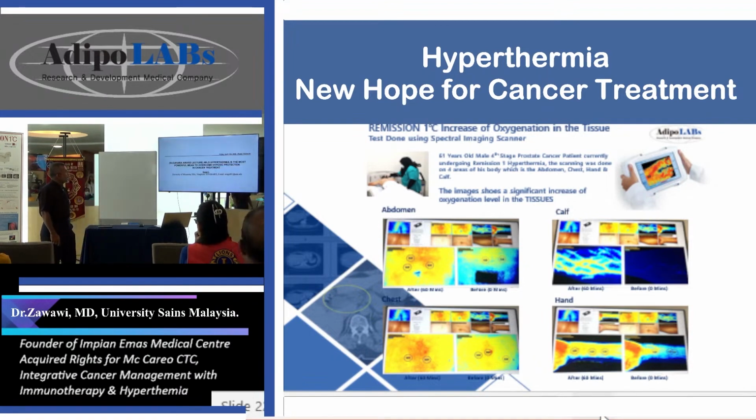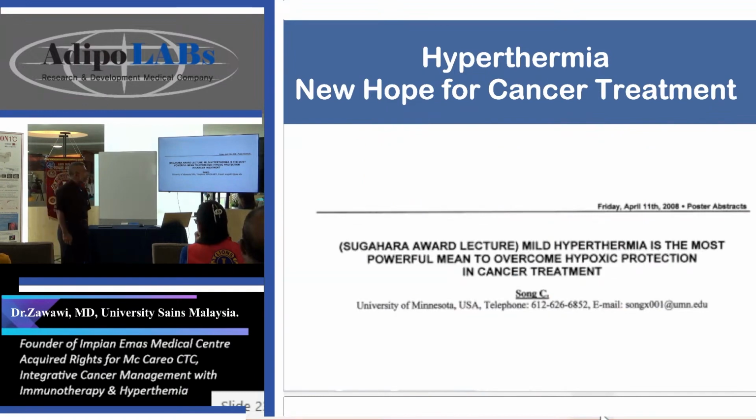So this is award-winning research, right? Hyperthermia is the most powerful means to overcome hypoxic protection. So cancer cells protect themselves by hypoxia. With no oxygen or low oxygen, they are happy. So hyperthermia is the most powerful means to reduce hypoxia, or low oxygen level, in the cancer tissue.